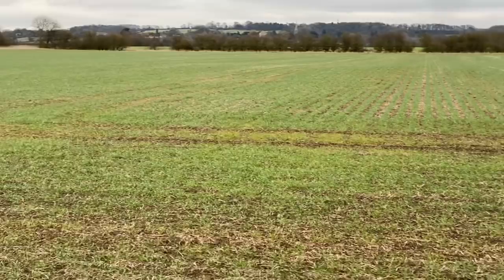And here we go. So I've just arrived at Claydon's Machinery in Suffolk with Reuben and Tom, and we're going to be looking at the Claydon system with direct drilling and the way they use their equipment, and looking at the factory, how the machinery is made.